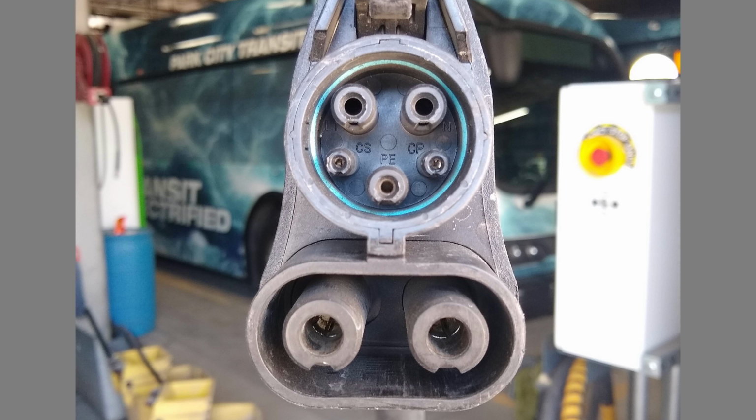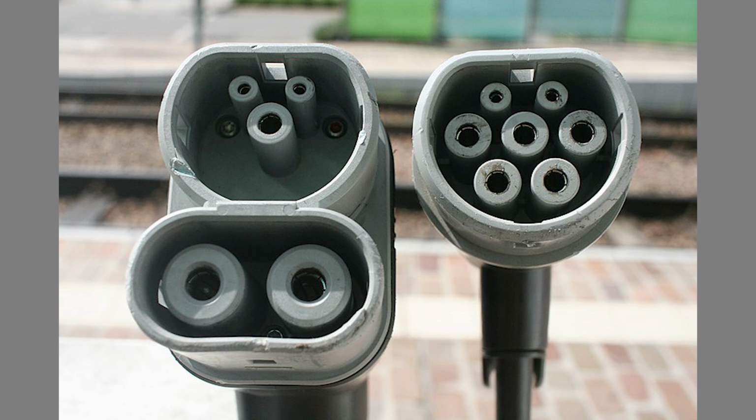That's the Type 1 plug at the top and then CCS pins at the bottom. In Europe, we use a Type 2 plug with CCS pins at the bottom. It's a very similar plug idea and concept. That's why they're both called CCS: CCS1 for Type 1, and CCS2 for Type 2 over here in Europe.